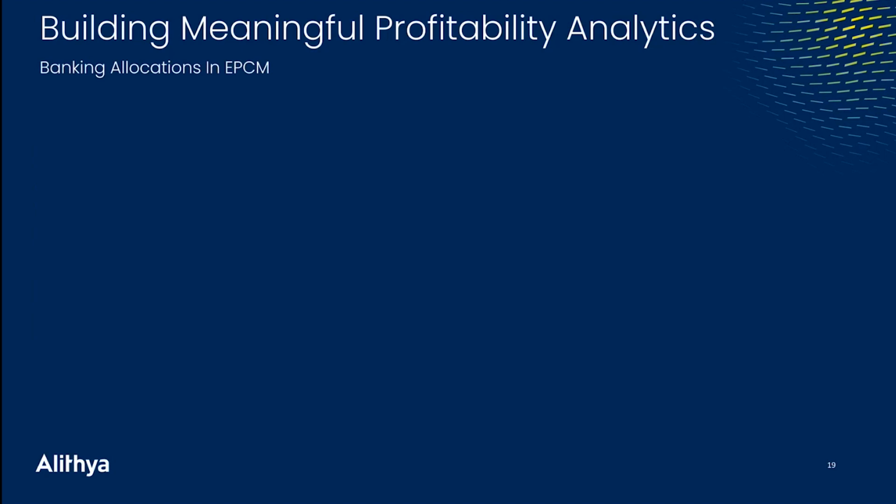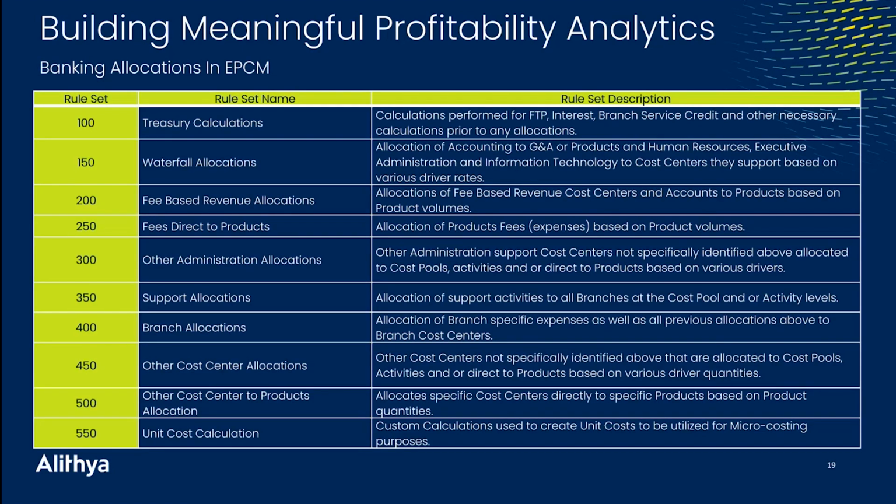Now, allocations are what is really the powerful part of EPCM. And in EPCM, when we create our allocations, we create rules. So a rule is the lowest level of allocation methodology within our tool. Rules are grouped into rule sets. And we're not going to go through every single one of these just for the interest of time.